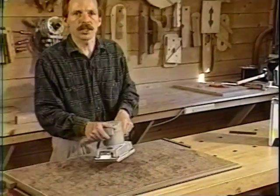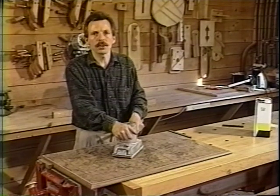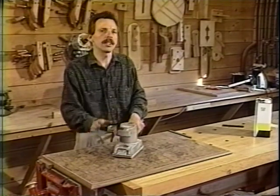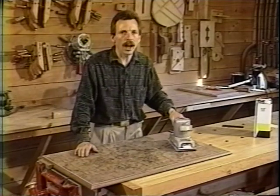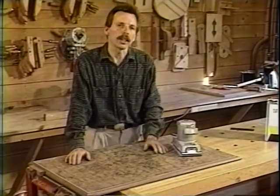I go to this orbital sander, usually 120 grit to start, finishing up with about 220. In general, I find this is high enough. Since I don't apply an oil finish, I feel veneer needs more protection than oil finishes offer, and is much more absorbent than solid wood. I use lacquer or polyurethane, but any coating type finish will do.